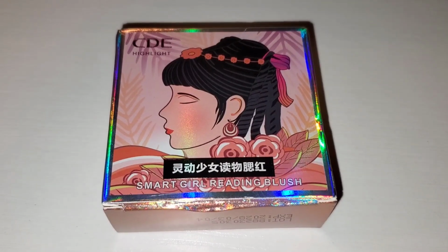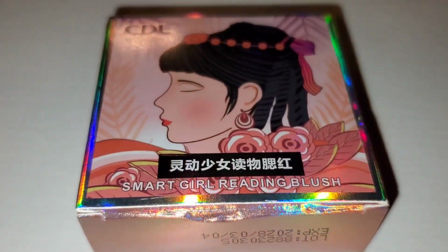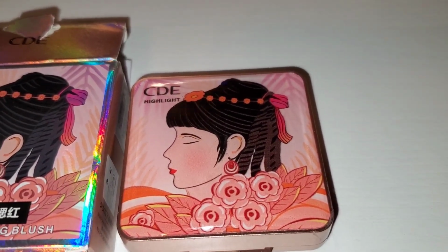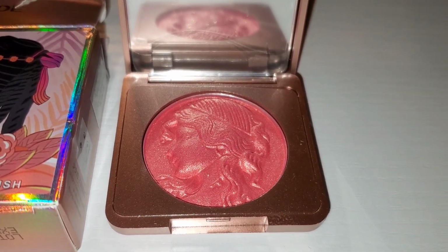For makeup, I have this blush from Temu. I love the fact there is an expiration date on the package. I love the packaging for this, so I grabbed it. Here is what you get on the inside, and when you open it up, this is the pan. The pan reminds me of Pat McGrath Labs. It's crazy how similar it is to that.